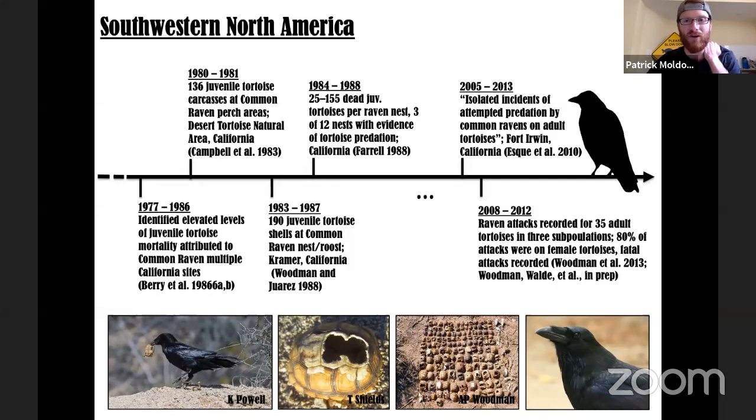But what's most concerning is that this issue is scaling up. Not only have juvenile tortoises been targeted for the past several decades, but attacks by common ravens have graduated to be on adult female tortoises in particular. As we know about the life history of these animals, if these females start to experience increased levels of mortality, there are massive implications for continued population decline. This is a scenario that should be taken extremely seriously, on top of the mounting number of other threats that the desert tortoise is experiencing.